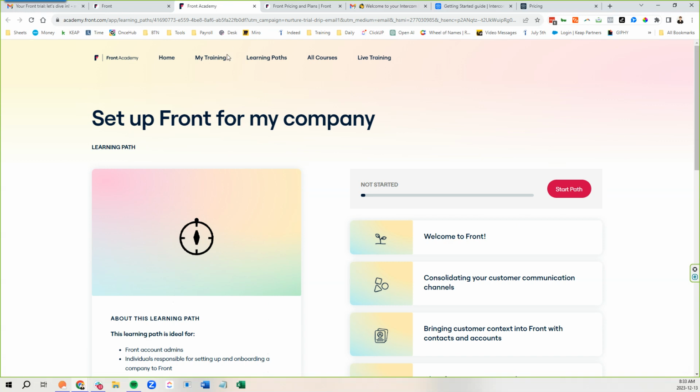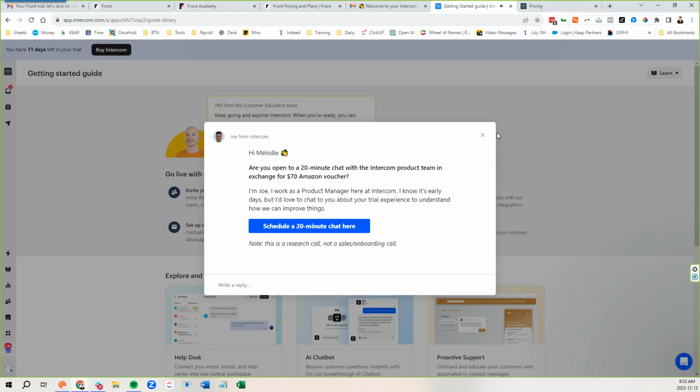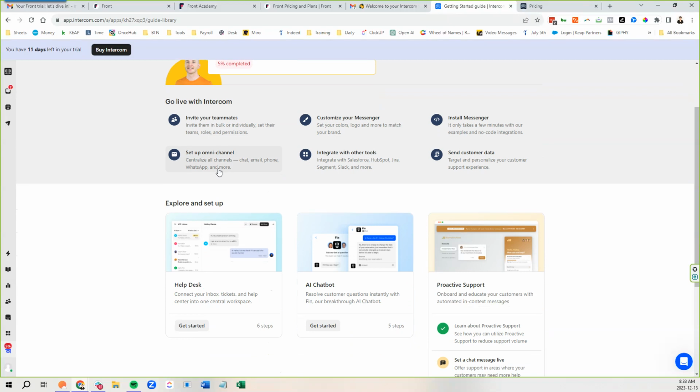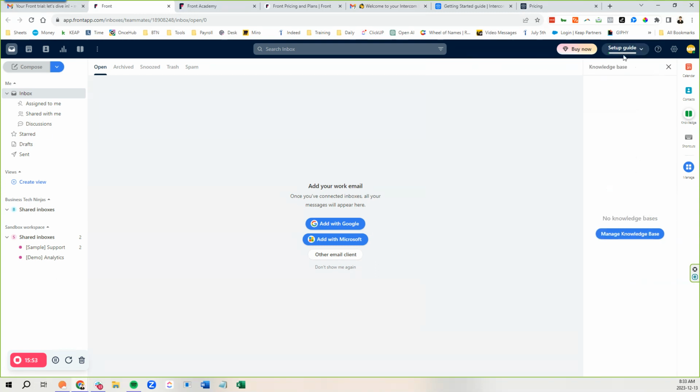Front is not bad, but just in comparison. One of the interesting things is they have their learning functionalities on a separate subdomain, whereas in Intercom, you have it built right within it. So I kind of like this better. And this is kind of six of one, half a dozen of the other, but I just feel like this is better thought out, because it's a software tool that you're learning. And in my mind, it should be integrated into the actual tool itself, at least in some way. And it's okay for it to click off maybe into a subdomain, but I'm not really seeing that. If I go into here, this is the Front one, but they don't have anything in here. So they have their setup guide here, core capabilities, and let's see what they do on this.